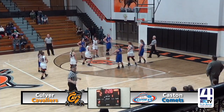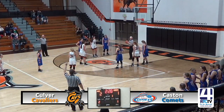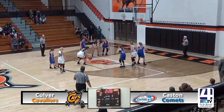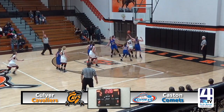Shots up, and it's off the front of the rim. They got number 25, Brianna Hubenthal, checking in for Brandy Young, I think. Yep. Makes it easy for us, Brianna for Brianna. Shots up, and the second shot was good.